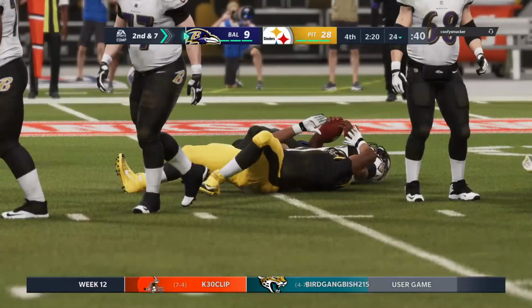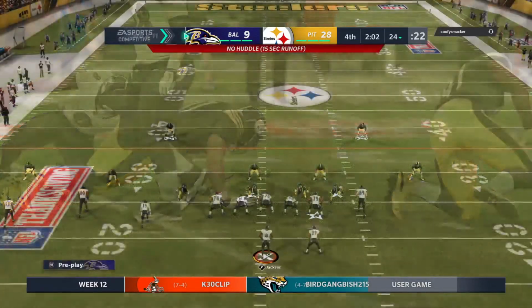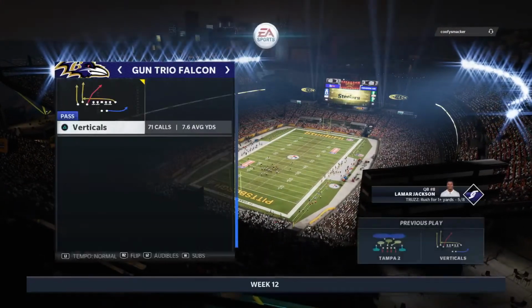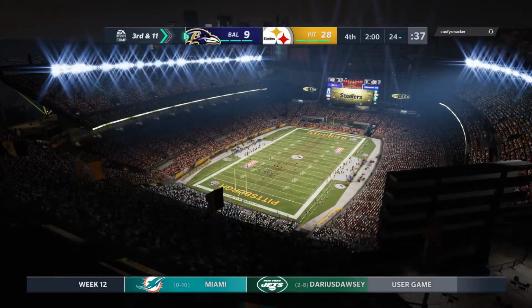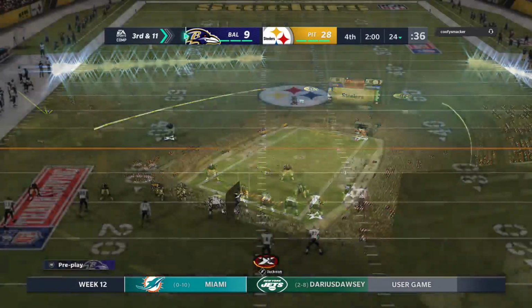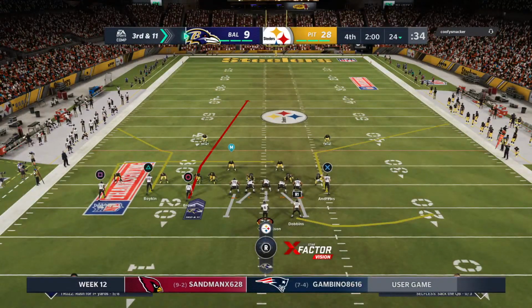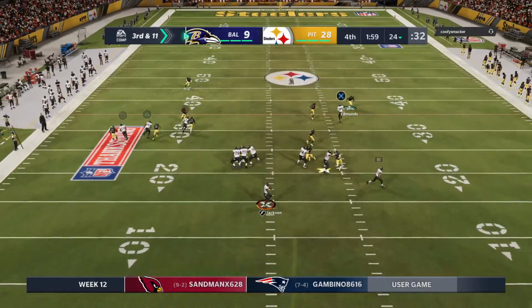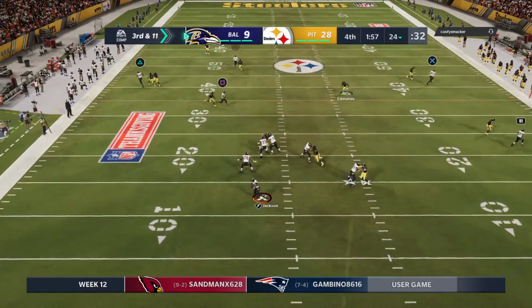And he can't find a receiver, and he's brought down. Cameron Hayward able to record his 5th sack of the season. 2 minutes left to play in this football game here on EA Sports. So it's Raven football here as we welcome you back. And let's see what they've come up with offensively after having time to talk it over.